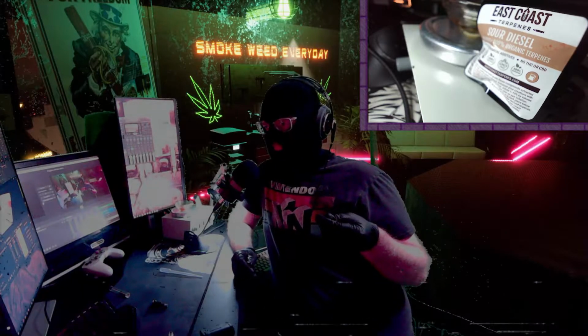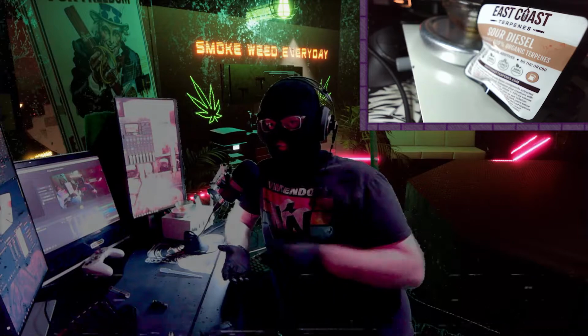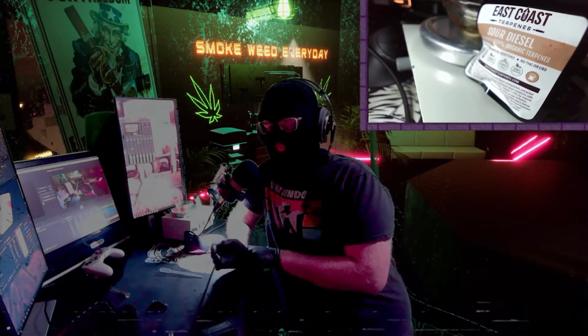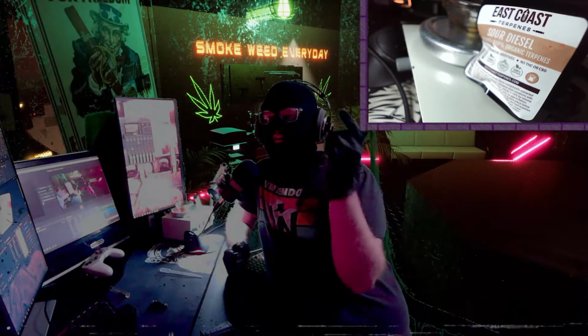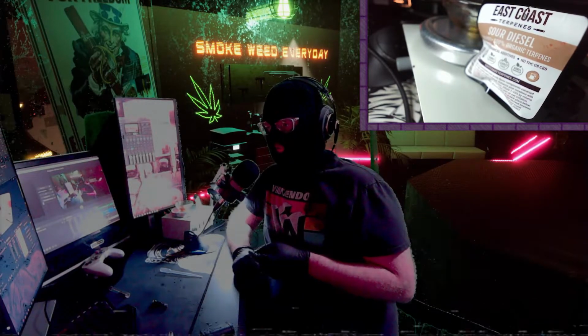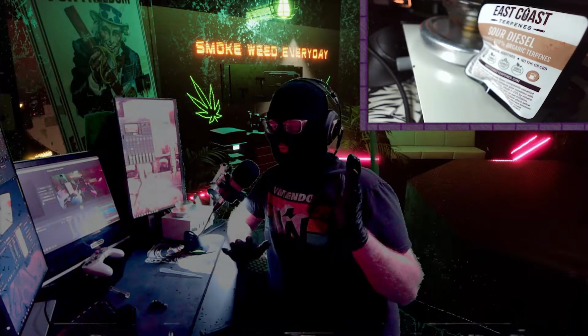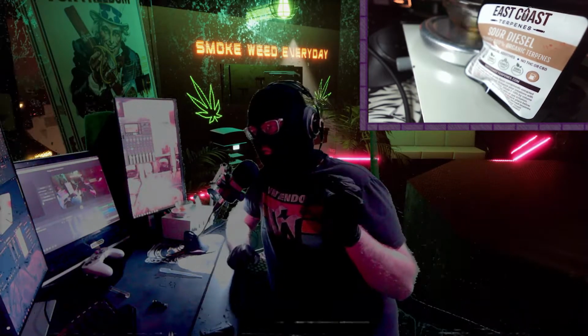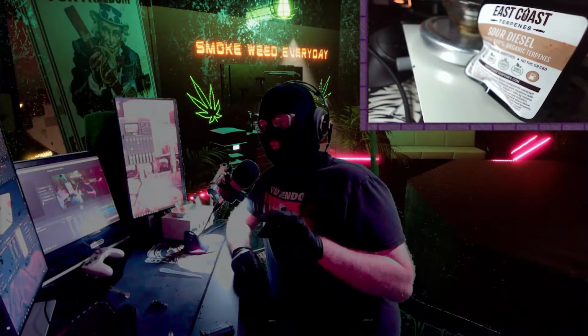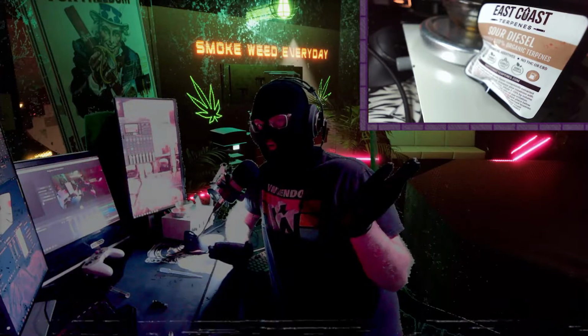Basically, I just saw these terpenes online. I saw their sour diesel, white widow. I got their little sample trio. I'll be doing separate reviews of each, but I'm starting with the sour diesel of the three. When I looked into these, I was under the false impression that these were actually cannabis-derived terpenes. These are not. I ordered them anyway. Why not give it a shot?